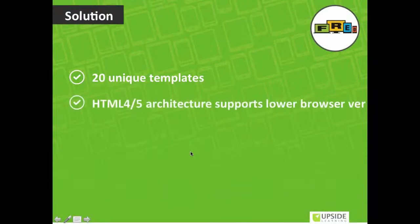It has an HTML4.5 architecture, so it's a mixed architecture again to support lower browser versions. We believe that if desktops are there in the mix of devices that you're targeting, there are chances that you will have older versions of browsers as well available on those desktops. So if you have to target them, you will have to get an HTML4.5 architecture.